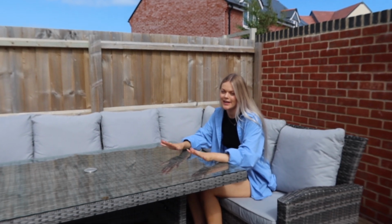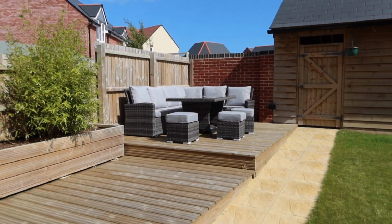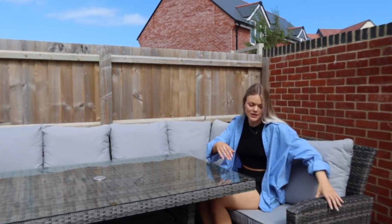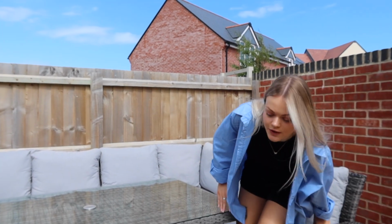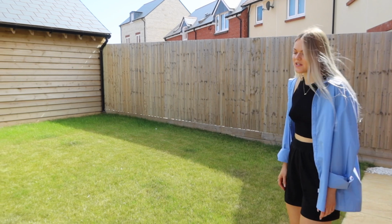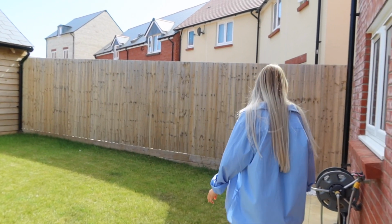Also, because our garden is south-facing, it gets the sun pretty much the whole day. So you can just sit out here, and this is the last part of the garden that gets the sun. So we've actually placed the garden furniture in a really good position. And then we've just got this nice grass area here as well, which Jasper's on grass cutting duty. Yeah, it's my domain. Exactly.